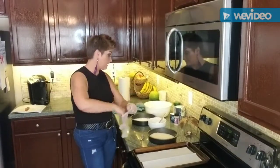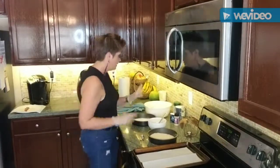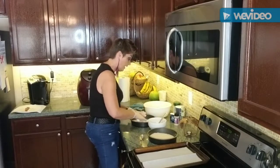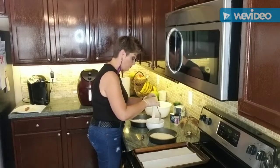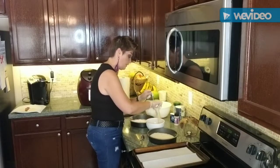Okay, so I'm gonna take the cod and dredge it in the flour first. Do you know why I'm doing that? Because that flour coating is gonna help the egg stick to it. Shake off your excess. I always end up with more flour on me than on what I'm coating. Now you're going to put it in the egg.